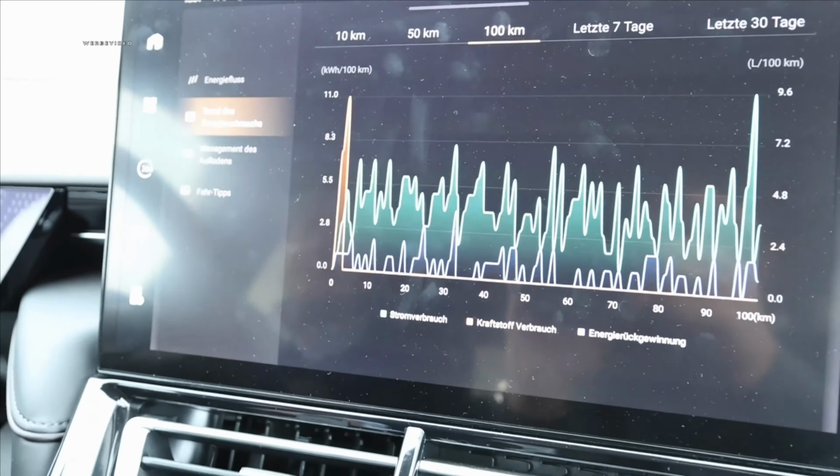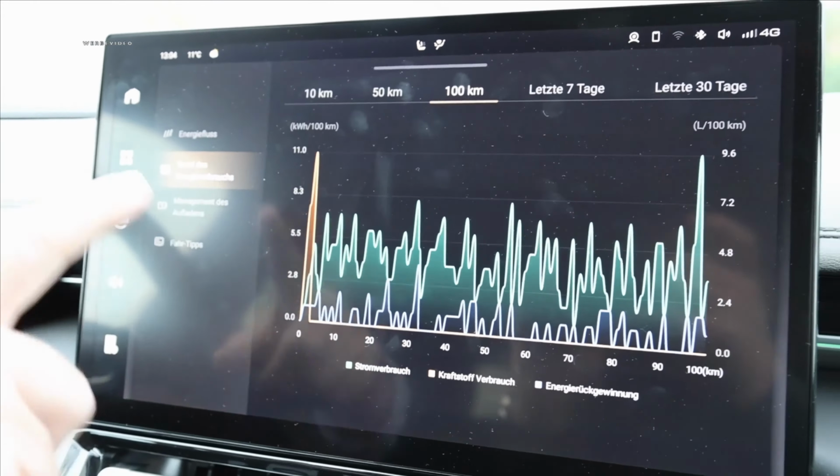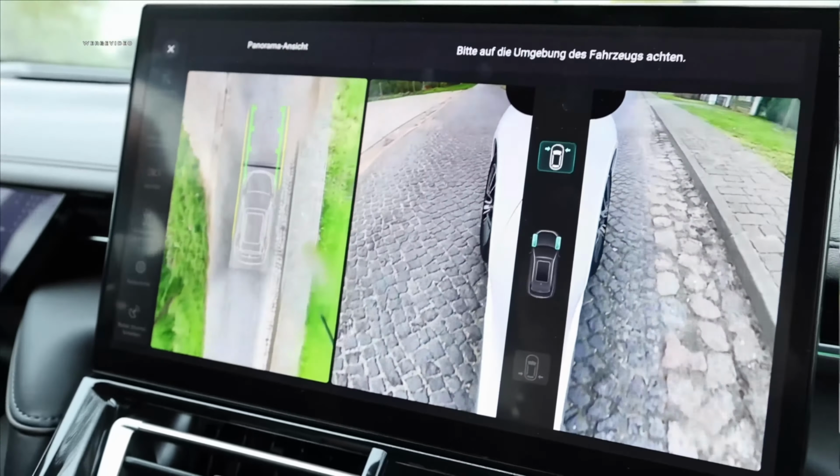Yes, what energy did it effectively use? What energy did it manage to recover? And of course, there's also the increased fuel consumption to consider because the combustion engine has kicked in.